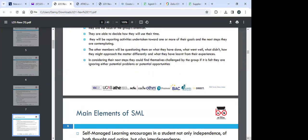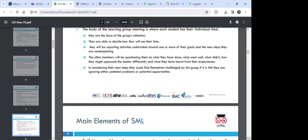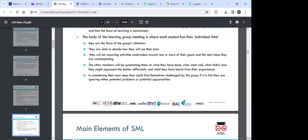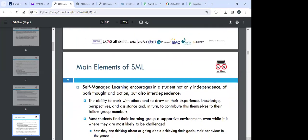Okay, very important. So in the group, each individual has a learning time, and there will be activities undertaken towards one or more of the goals, and the next steps they are contemplating. They are the focus of the group's attention. In considering those steps, they could find themselves challenged by the group if it is felt that they are ignoring potential problems or potential opportunities. So the first thing is the group advisor. The second is the body of the learning group meeting, where it means your learning time, the structure, and the activities that are involved. And members will be questioning them on what they have done, what went well, what didn't. So it is more of a group kind of thing, just like project work, with the group members and the project assignment. Okay.